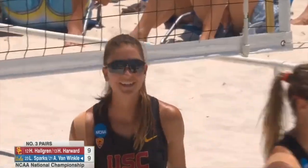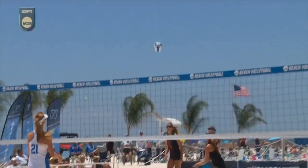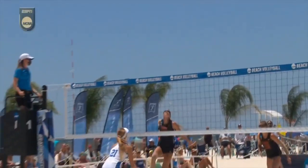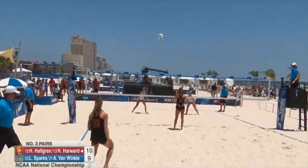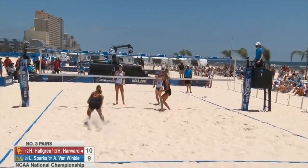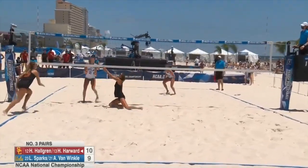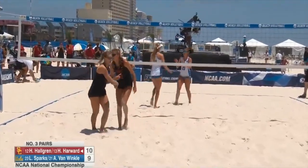Haley Hallgren just splitting the middle. The blocker dove angle, and Lindsay Sparks was waiting in the line. This is a great angle. The blocker goes angle and then right between the line defender in the angle block. Harward's there. She'll get the swing off the fingertips of Van Winkle.